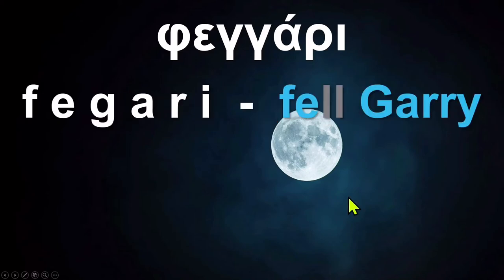Okay, let's have a go at it. So, first letter, f, e, then our combination, g, so feg, a, where the tone is as well, so fega, r, e. Altogether, fegari, fegari, which is the moon.